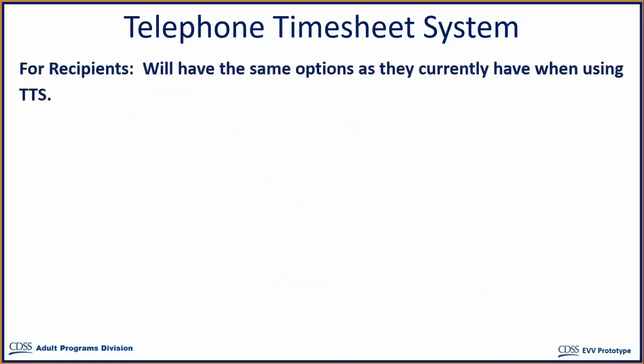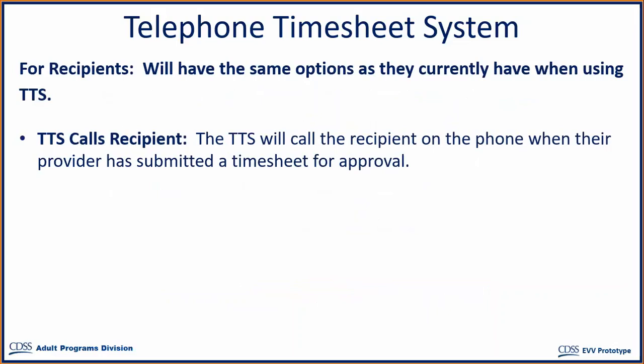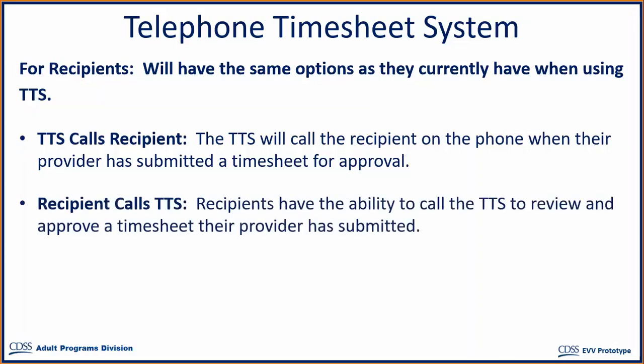For recipients, they will have the same options as they currently have when using TTS. The TTS will call the recipient on the phone when their provider has submitted a timesheet for approval. The TTS will call the recipient during normal business hours. If a recipient misses the call, recipients have the ability to call the TTS to review and approve a timesheet their provider has submitted. Recipients can call the TTS at any time during the day or night to review a timesheet.